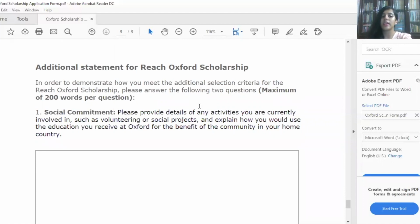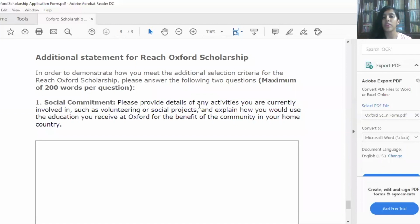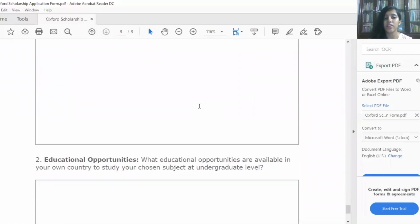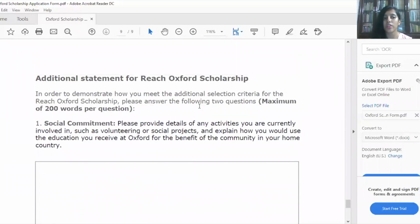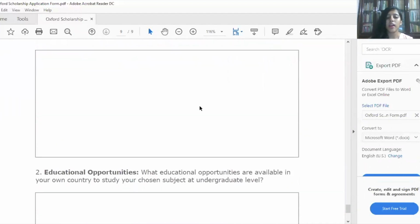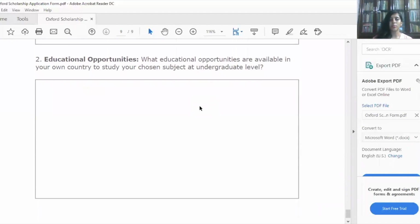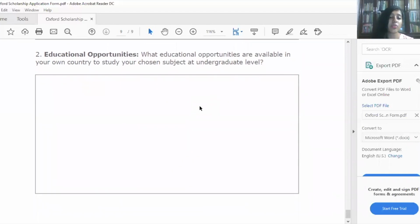So this is an additional statement. This is very much specific to the Reach Oxford Scholarship, and there are 2 essays required here. These have a maximum of 200 words each. The last essay, amongst the 4 that I had to write, is educational opportunities. This, in my opinion, is the trickiest essay.